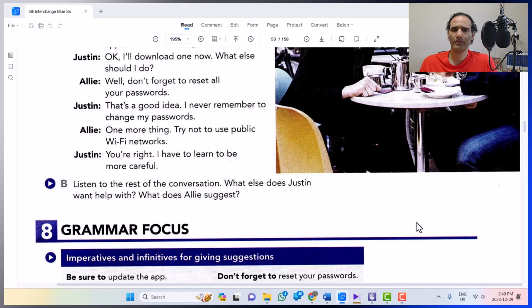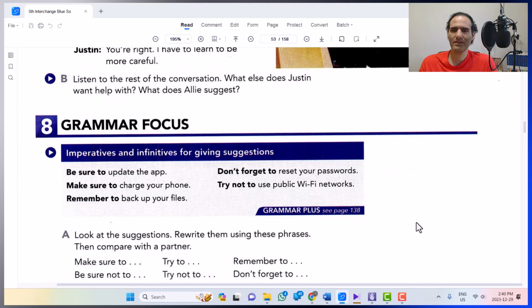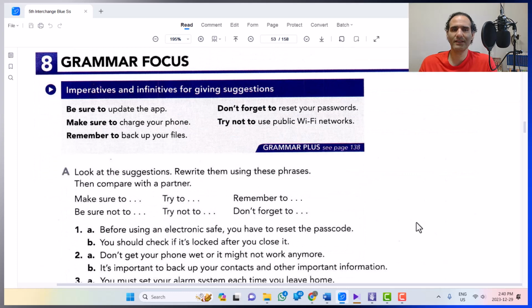Good deal. Okay, so this was the conversation, somehow setting the scene for the grammar focus exercise 8, imperatives and infinitives for giving suggestions. What do we mean by imperatives? We mean sentences beginning with a verb. For example, open the door, close your books, come and help me.